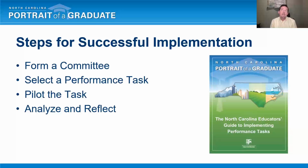Now, that might actually mean you've got to think about which performance task you want to use first, because some of the performance tasks will span multiple grade levels, whereas others might just be for one. So kindergarten, as an example, there's a kindergarten lesson. If you're choosing that one, you want to form a committee of other educators who are also teaching kindergarten so that you're hitting the right standards. But you're going to think about who should be in that group.